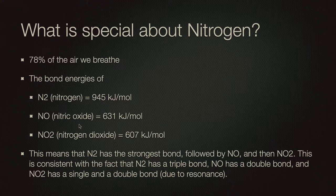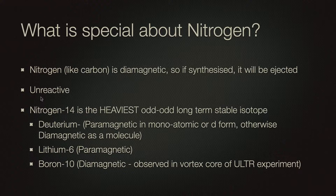So if we actually form nitrogen, you have to work harder to get it apart than you do these. So if you've got materials going round and round, as soon as the nitrogen is synthesized, in my view, because it's diamagnetic, it will get kicked out of this highly magnetic system, and it won't be pulled back in because it doesn't have a magnetic moment, okay? And it's unreactive. And just as an aside, whether it's relevant, I don't know, but I learned this week that nitrogen-14 is the heaviest odd long-term stable isotope. There's nothing else beyond that.